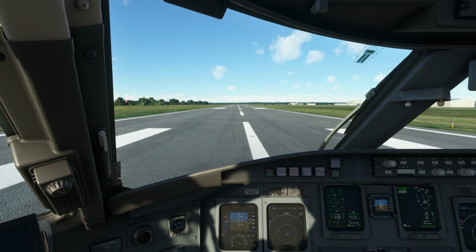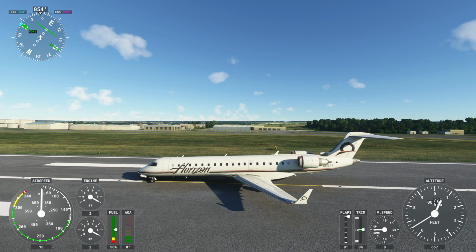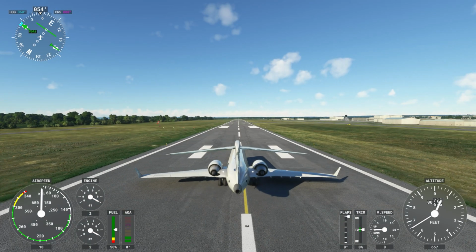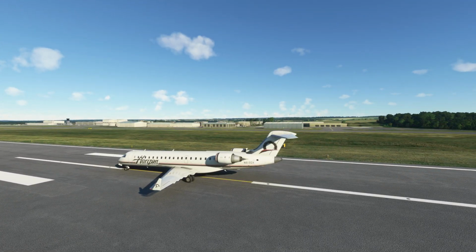So today is a very nice day here in Germany, and let's take a look at the plane. It's a really nice plane, and for me initially I wasn't very sure of it. It took me a little while to get comfortable with it and with the FMS and using some of the features of the aircraft. But it's a really nice aircraft and it flies really nicely. So let's just take a look at it and see where we go.